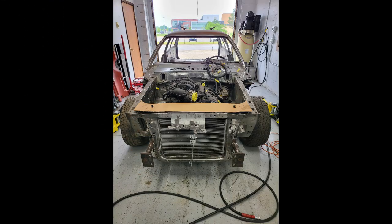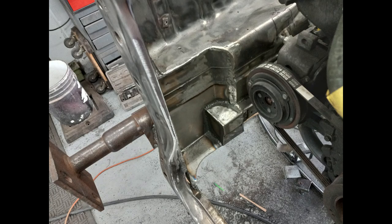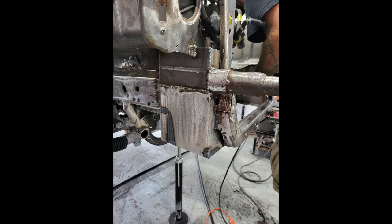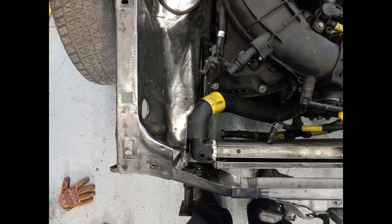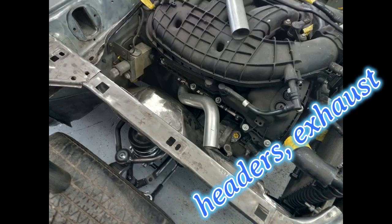I figured as far as cooling went, Ford already had it figured out, so I just needed to make the original radiator that the Mustang had in it fit. Okay, so it wasn't quite that simple, but compared to the exhaust, that was nothing.